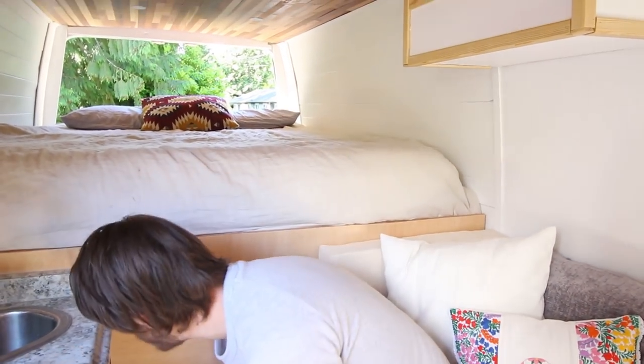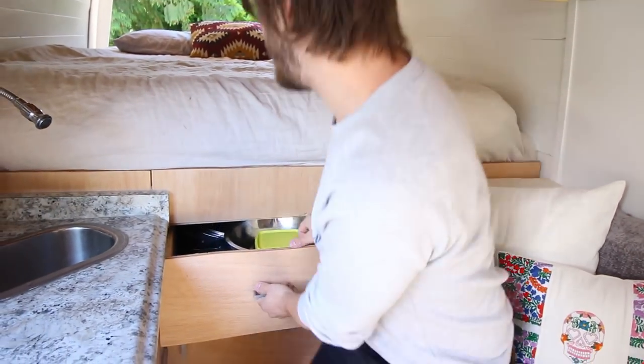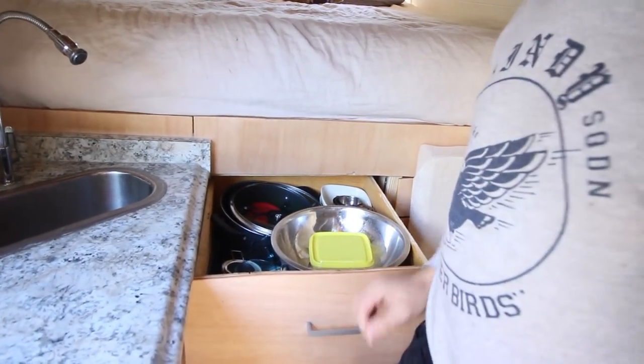And that's about all there is for the kitchen, isn't that right, babe? You wanna do the last drawer where we keep our dishes? Almost forgot this guy. Last very key drawer is this puppy right here. That's basically where we keep all of our dishes and pots and pans. Not much to that one, just a big old drawer.